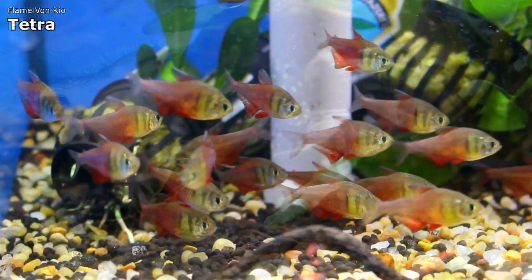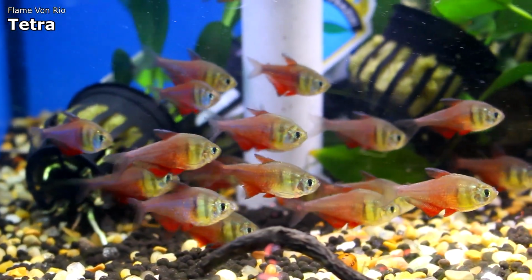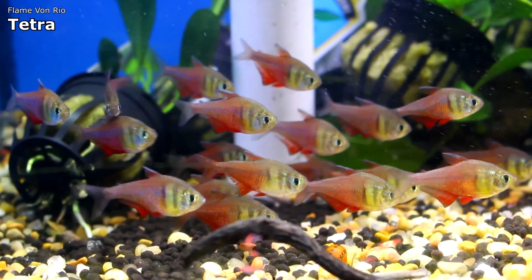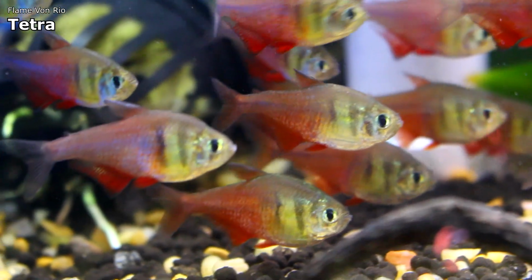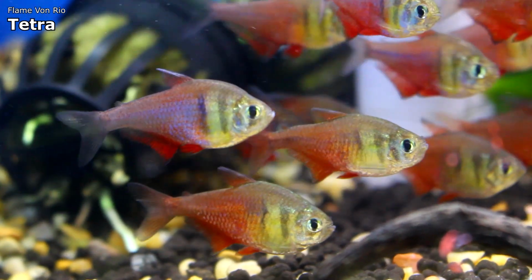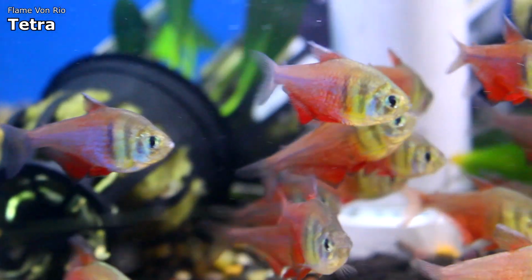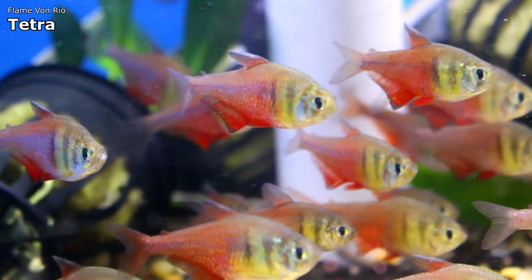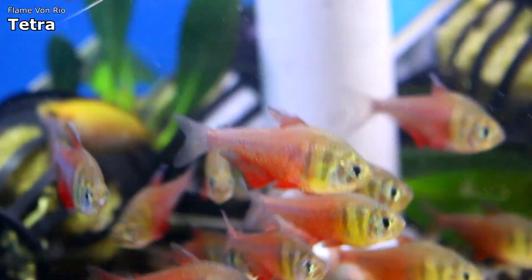Flame Von Rio tetra. I know a few weeks back I had a couple of these. In a schooling fish this is phenomenal because it's not an intense red, it's almost like a pink. They're just stunning, and especially in a school. This is a great little tetra to add a wow factor to the greenery in your tank. As far as a schooling fish, absolutely phenomenal.